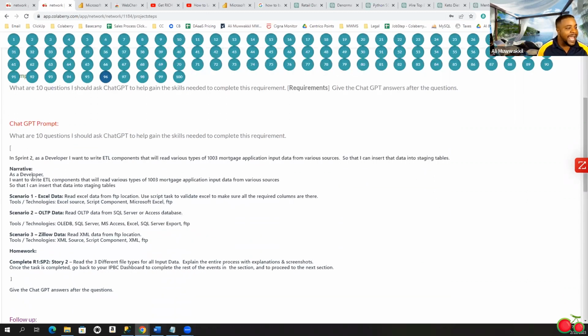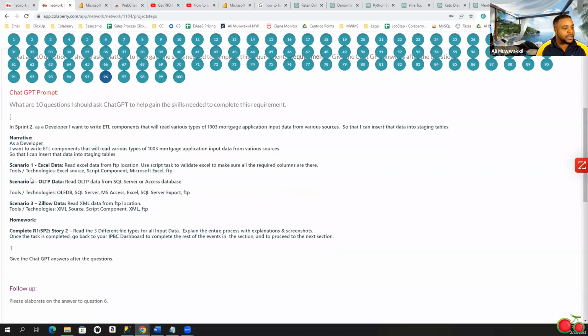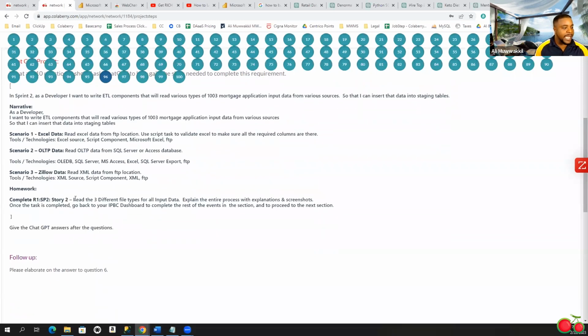So I went in and passed in, remember Sprint 2 of your mortgage project. Okay, as a developer, I want to write ETL components that will read the mortgage application. Okay, we're bringing in Excel data, we're bringing in OLTP data, we're bringing in Zillow data. Okay, and then the assignment is read the 3 different files, and explain the entire process with explanations and screenshots. So basically, we're going to be loading all of this data.